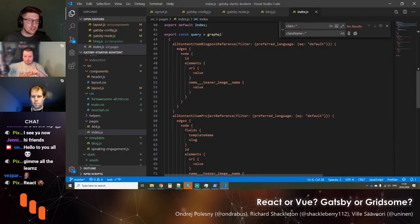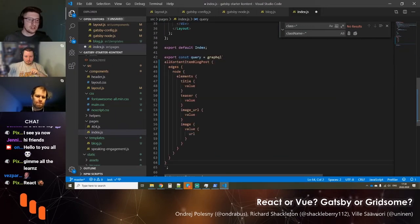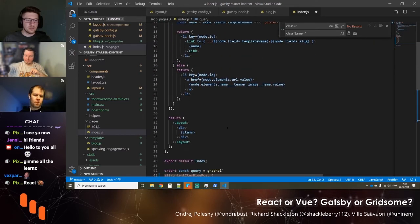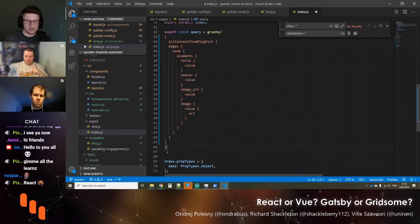Okay. So just remove all that and put it here. I think you need the wrapping braces on that. Oh, okay. Otherwise it'll be a GraphQL syntax error.